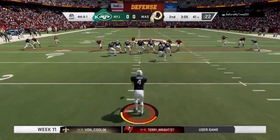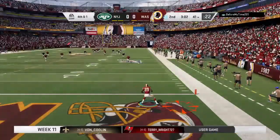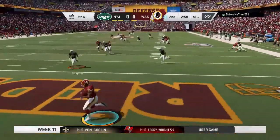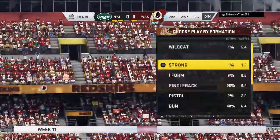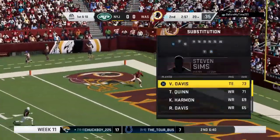Here's Lachlan Edwards now, as he'll punt it away for the second time. Now this is fielded in the end zone. So possession goes over here on the punt. And the Redskins are going to get it at the 20.